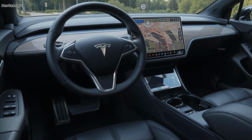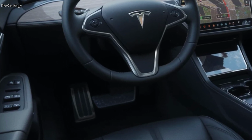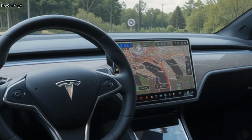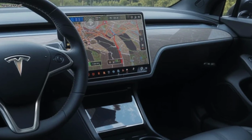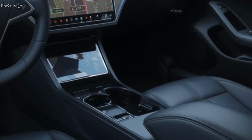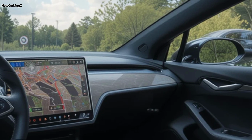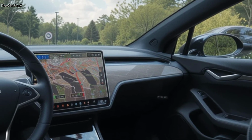Step inside, and you're greeted with a cabin that feels more spaceship than SUV. Tesla has taken its minimalist philosophy to the extreme here, but there's beauty in the simplicity. The first thing that catches your eye is the 17-inch landscape touchscreen in the center. It controls nearly everything: navigation, climate, audio, vehicle settings, and even the glove box. The screen is vibrant, super responsive, and now includes a new interface that's faster and more intuitive than previous versions.